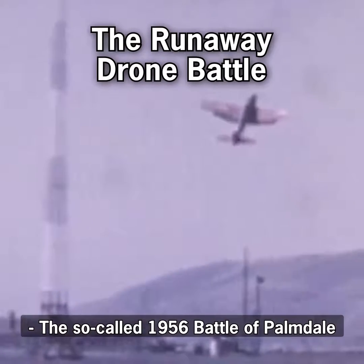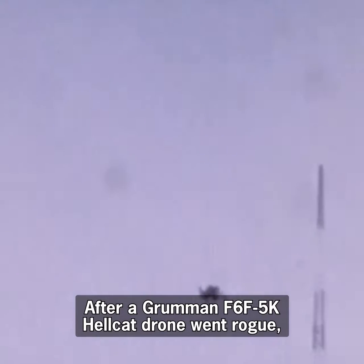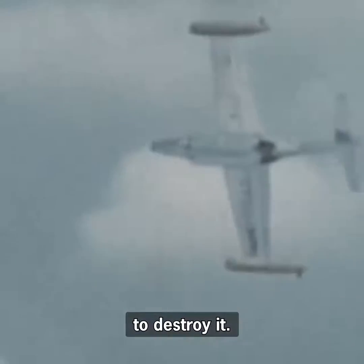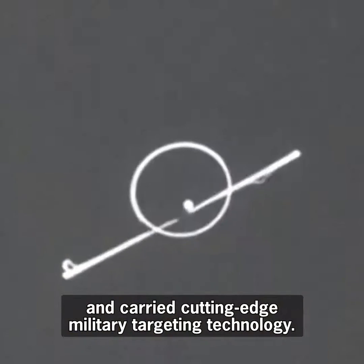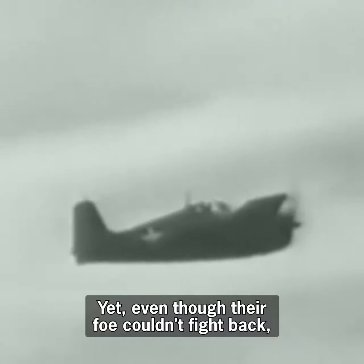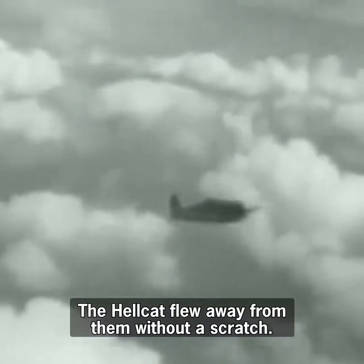The so-called 1956 Battle of Palmdale was not a proud moment for the US military. After a Grumman F6F5K Hellcat drone went rogue, two F-89 Scorpion jets started a calamitous pursuit to destroy it. These state-of-the-art interceptors were armed with 208 rockets and carried cutting-edge military targeting technology. Yet even though their foe couldn't fight back, the pilots of the jets couldn't take the drone down. The Hellcat flew away from them without a scratch.